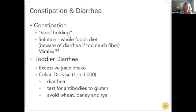I know in nutrition we always talk about pooping all the time. You've had Miss Brasfield's class, and she's all about the poop, but it's just part of it. What goes in, what comes out. Are there any questions about this?